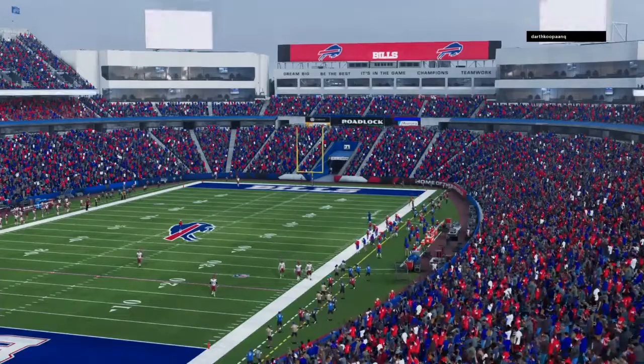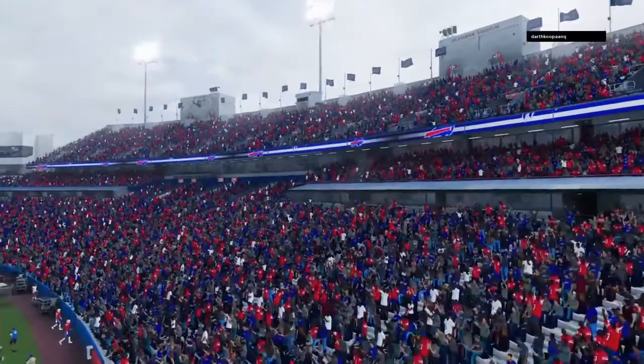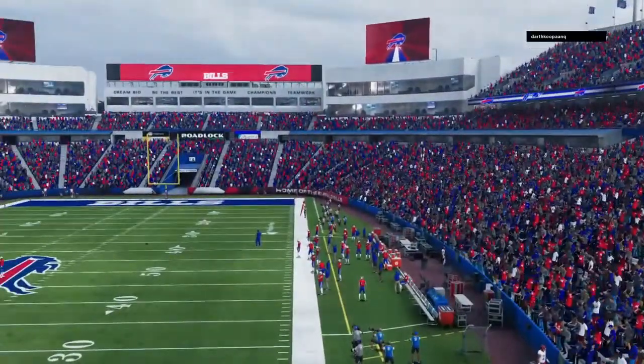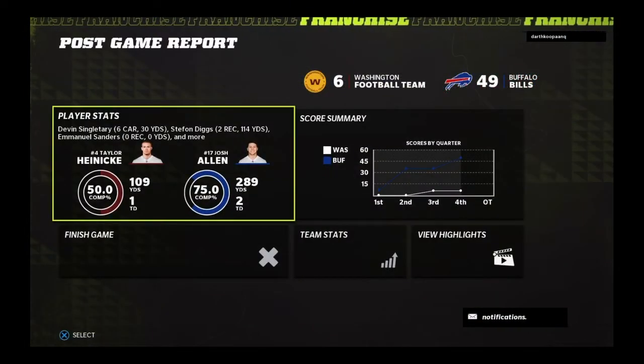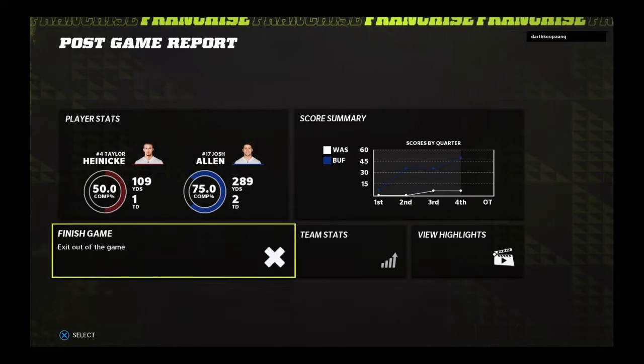So for the Bills, it's an ideal start as they move to 3-0 now on the young season. And they'll get to stay put for a few days as they'll host the Houston Texans next week. Meanwhile, for Washington, they'll fall to 1-2. And they'll try to turn it around next week as they head to Atlanta for a matchup with the Falcons.